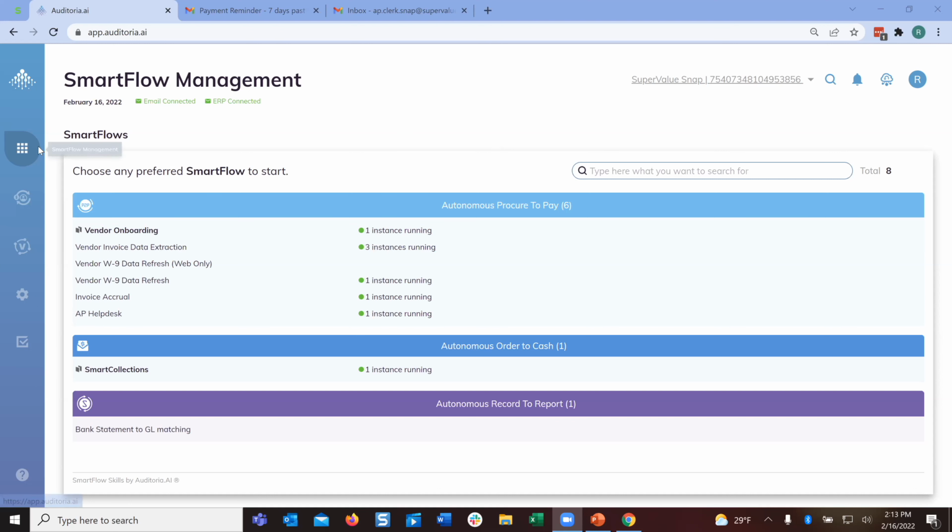Navigation is super simple. Over here at the left, you see a number of different icons. We're going to spend some time today in this area called Smart Flow Management. That's where we're configuring the individual applications, if you will.